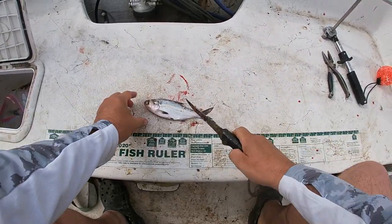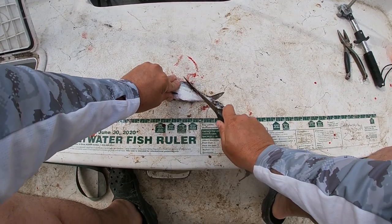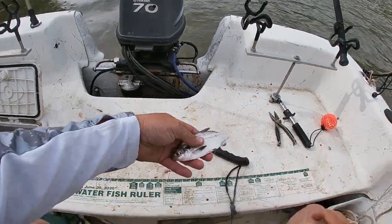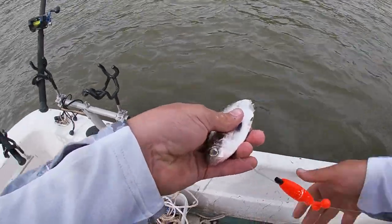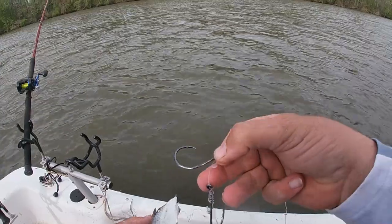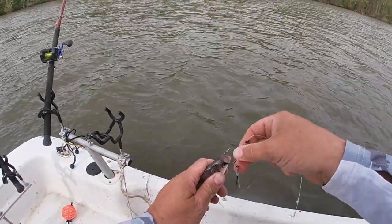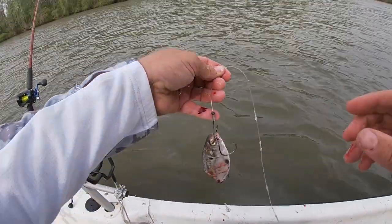Alright, what we're using today is shad. I'm just cutting down their back, kind of a triangle right here, and cutting the tail off so I can get a little bit more blood in the water. And then we're hooking them up, trying this new system we got here where we got double hooks, and I'm just hooking them through the eyeballs here. I'm letting the second hook just sit free. So far we had pretty good success with that today.